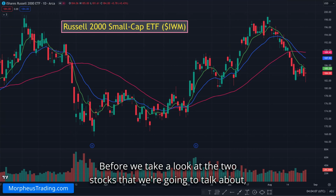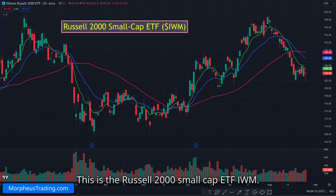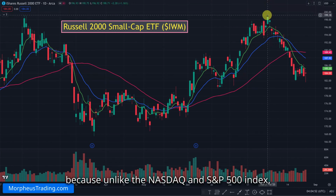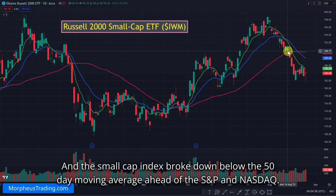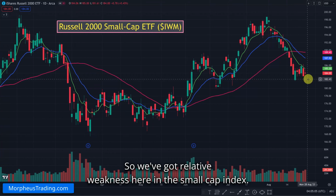Before we take a look at the two stocks that we're going to talk about, it's also worthy to point out the relative weakness we've been seeing lately in the small cap index. This is the Russell 2000 Small Cap ETF, IWM. Now notice the relative weakness in the Russell 2000 Small Cap Index because unlike the Nasdaq and S&P 500 index, we've not even bounced into resistance of that 50-day moving average, and the small cap index broke down below the 50-day moving average ahead of the S&P and Nasdaq. So we've got relative weakness here in the small cap index.